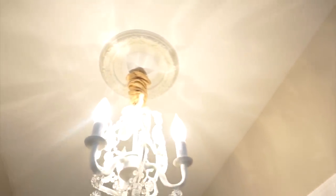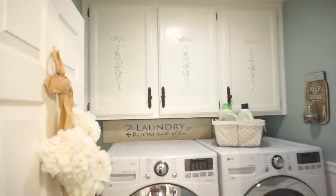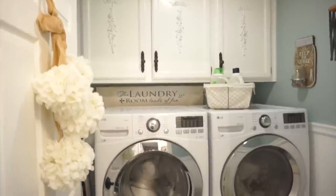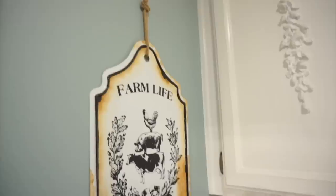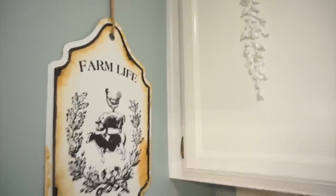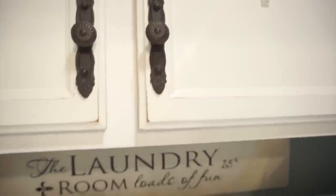So now I'm just going to take you down this short hallway and show you the laundry room and the bathroom that we have downstairs. And in this laundry room here, my husband and I completely redid it. I painted the cabinets in here. I also added some appliques to the doors, and then I changed out the hardware. The appliques I purchased online. I will go ahead and leave a link in my description box in case you are interested in those. And then these cabinet knobs, I purchased those at Hobby Lobby.